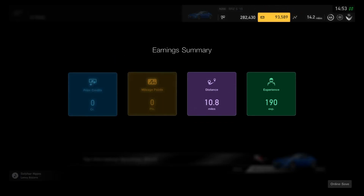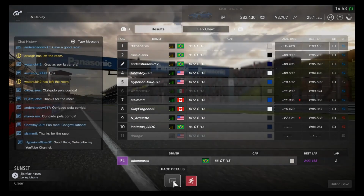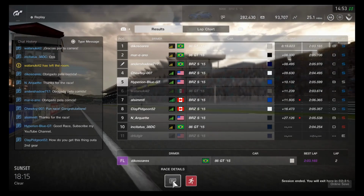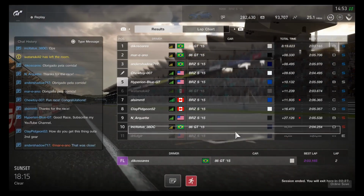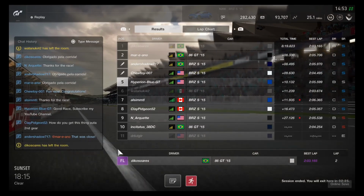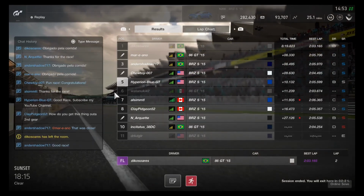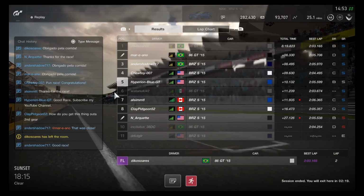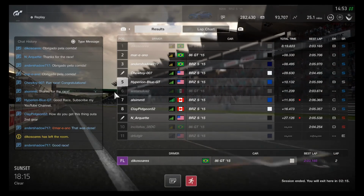So that was doing good. Almost there to reach the daily workout. So it was neutral since other racers were getting close, bumping into each other. So it is quite contested since the first lap of the race is going to be quite challenging. So it was doing good.